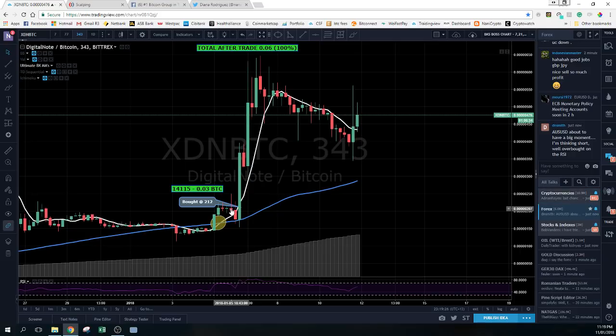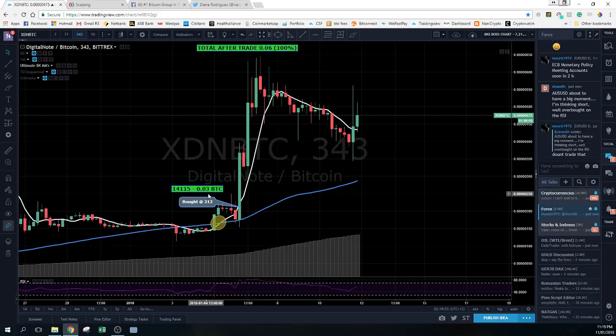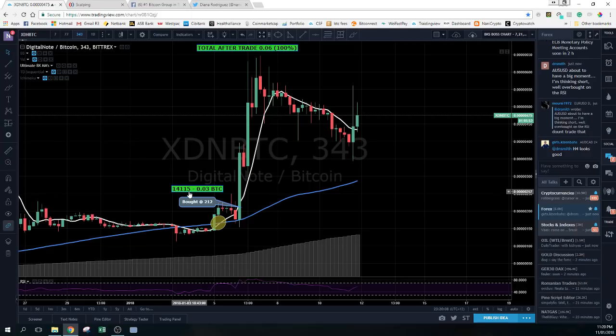And here it tells us we bought 14,115 coins at 0.03 Bitcoin. Now, that is how much I spend on my trades. That doesn't mean you can't spend 0.001. That doesn't mean you can't go to the opposite extreme and buy each trade at 1 Bitcoin. You have to decide what you're comfortable with buying and how much you're willing to lose, because you could lose it, or what you're willing to risk. So the first buy was made at 212, and we bought 0.03, and we bought 14,115 coins. Okay, great.